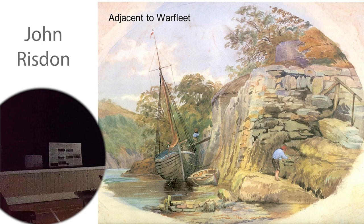And just across the river, coming down towards the castle, Dartmouth Castle, this lovely watercolour, adjacent to Warfleet, shows the site of a lime kiln here. And here they're either loading lime, quicklime, into the vessel.